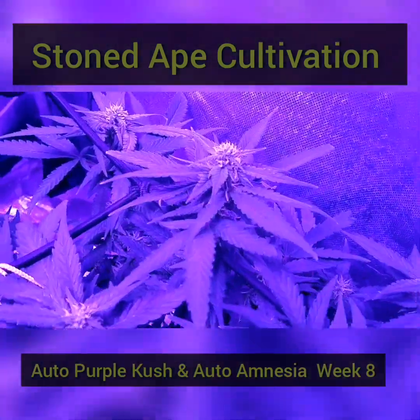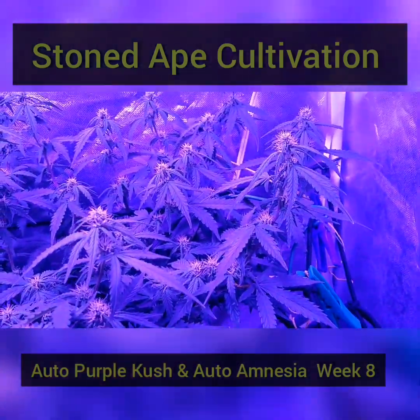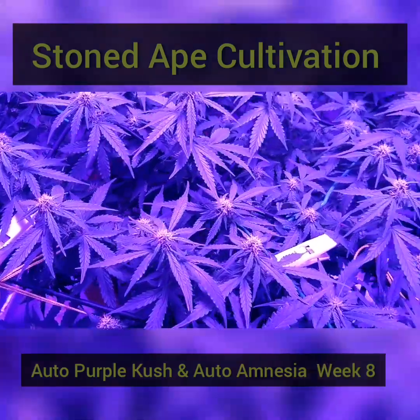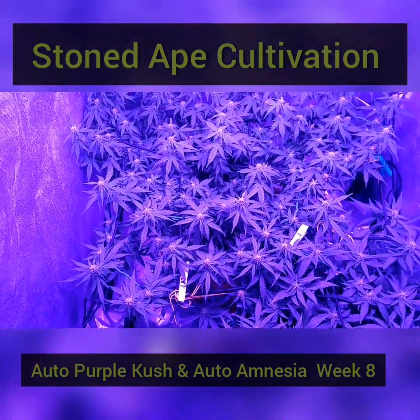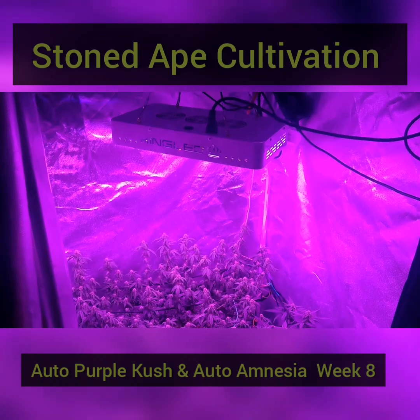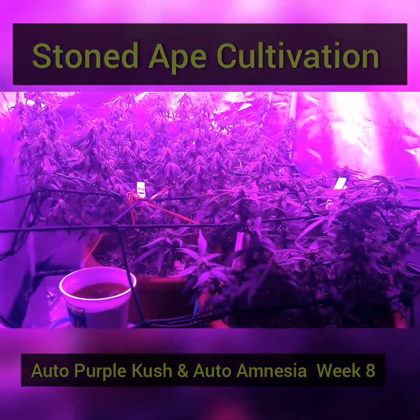This is week 8 of the Auto Purple Kush and the Auto Amnesia. Both strains come from the Canuk Seed Company. I germinated both seeds in paper towel and then planted directly into the large 6-gallon pots to avoid any possible stressing during the transplanting process.